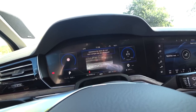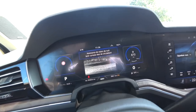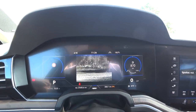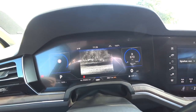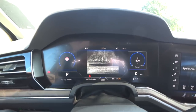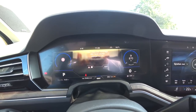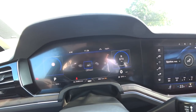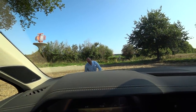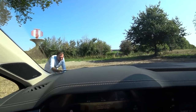Night vision comes here. So you have here in the middle what you see with the night vision camera we showed you in the front of the car. It's not night now, but I imagine it is pretty nice to have by night. We also have the head-up display. You can choose which one you want to show, and you have it here if you see it. It's a color head-up display.